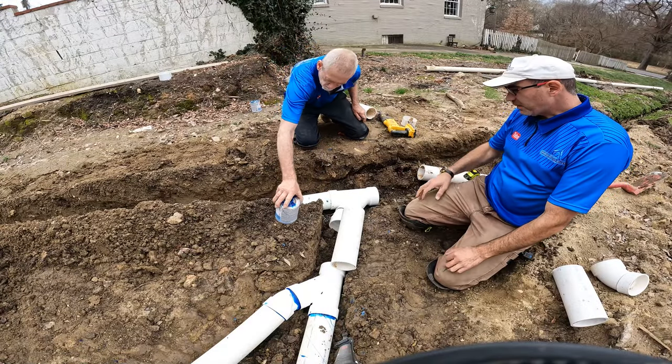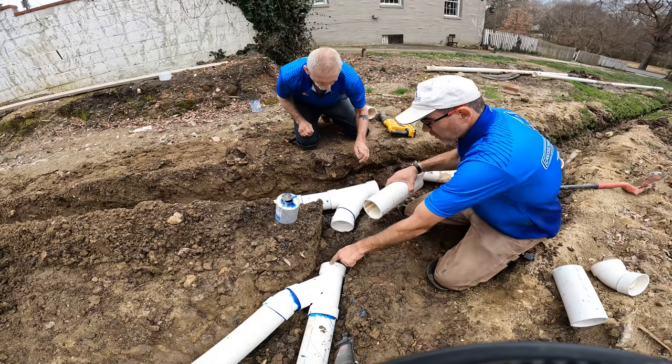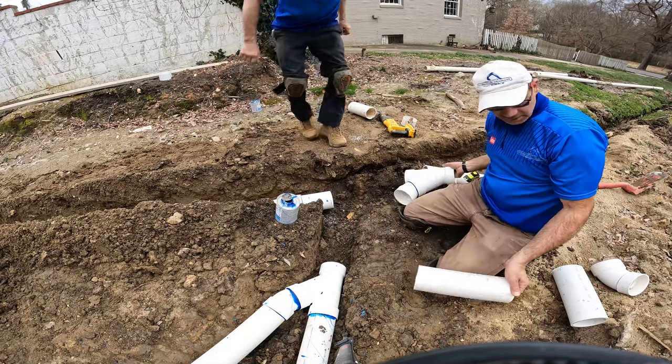All right, let's glue and smash. Actually, we can glue this one in first. Let's get that dirt out. That's not gonna change anything.